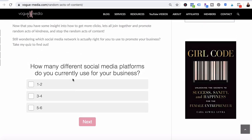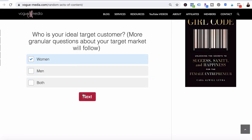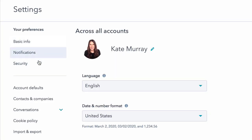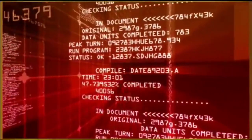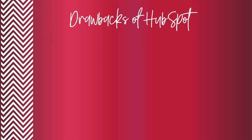I used to be a fan of Infusionsoft, but once I used HubSpot, I was absolutely blown away by how much easier it was to use than Infusionsoft. In fact, HubSpot makes Infusionsoft look and feel old and clunky, kind of like websites used to look back in 1999. Now let's take a look at the drawbacks of this tool.